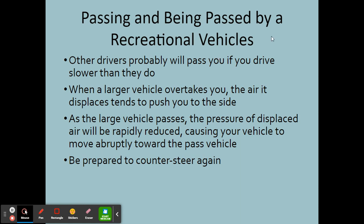Okay, passing and being passed by recreational vehicles or large vehicles in general. Okay, other drivers will probably pass you if you drive slower than they do. Okay, we know what's going to happen. When a larger vehicle overtakes you, the air it displaces tends to push you to the side or kind of suck you in. It pushes you to the side and then it sucks you in as they pass you. As a large vehicle passes, the pressure of displaced air will be rapidly reduced, causing your vehicle to move abruptly toward the passing vehicle.